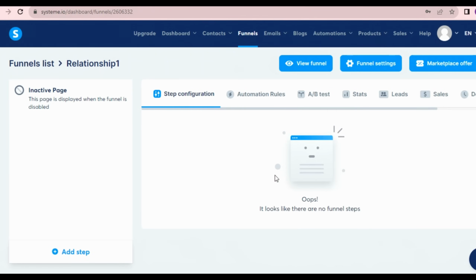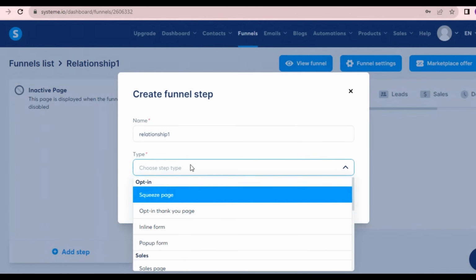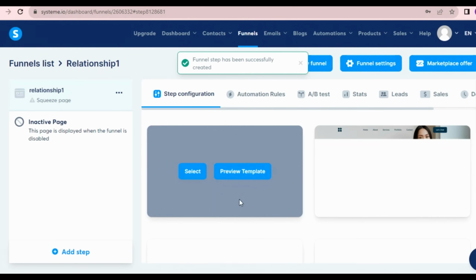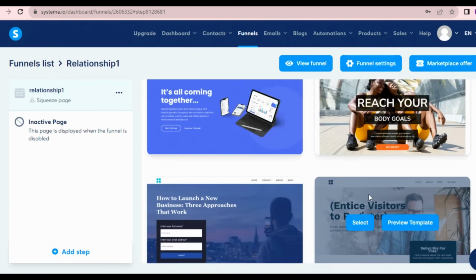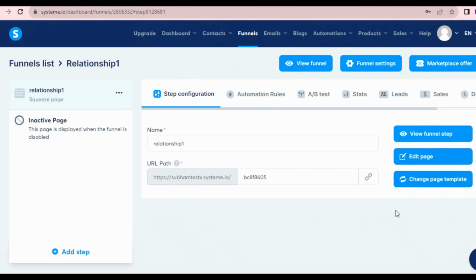Now you simply have to click on create this step. After that, write here relationship 1 or anything related to that topic. Then here it's gonna ask you what type of funnel you want to create. I'm gonna click on that and select the switch page and then hit save. Then it's gonna give us done-for-you templates to choose from. I don't need to choose a specific template because I want to build it from scratch. So I'm gonna select any random template, and then you're gonna land on this page.